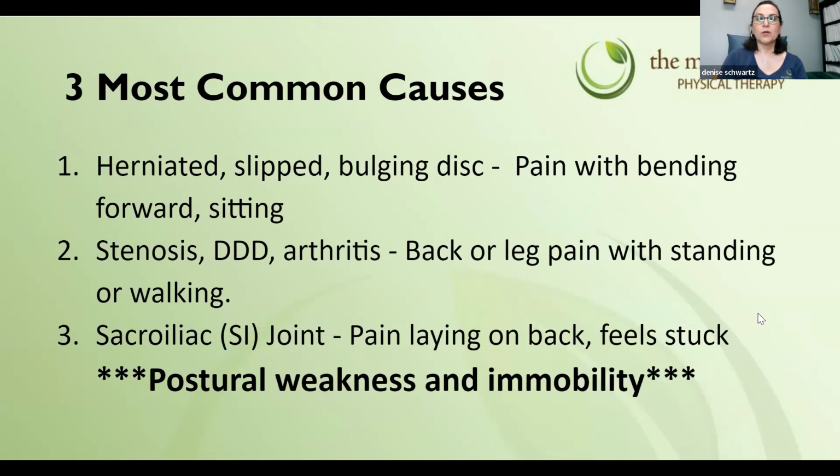Okay. So the three most common causes that we will see in physical therapy, this is certainly not all the reasons, but these are the typical reasons that people have back or sciatic pain. The first one would be a herniated disc. Sometimes it's called a slipped disc, a bulging disc, a herniated nucleus pulposus.